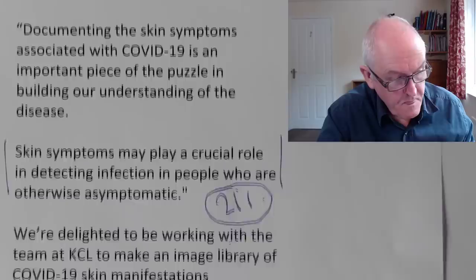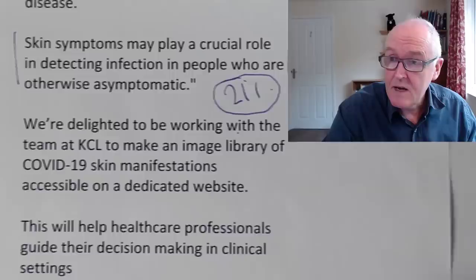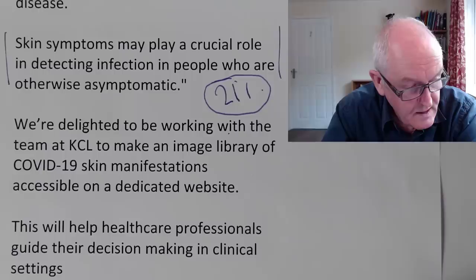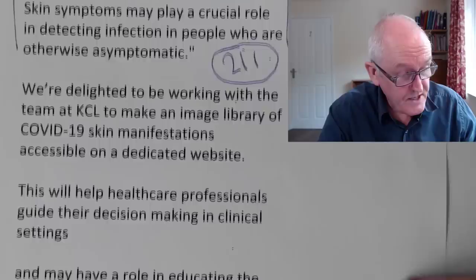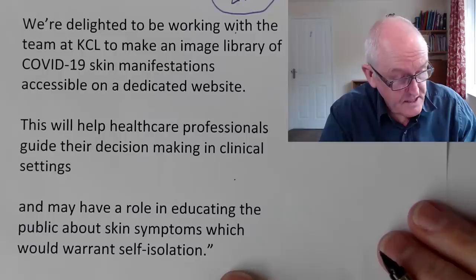We're delighted to be working with the team at King's College London to make an image library of COVID-19 skin manifestations. Now, I'm not sure where I stand with copyright, but I have included a link at the top of this where you can look at all the pictures for yourself. So they're available. This will help healthcare professionals guide their decision making in clinical settings, of course, and alert members of the public. And may have a role in educating the public about skin symptoms, which would warrant self-isolation.